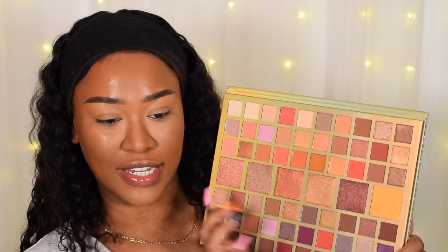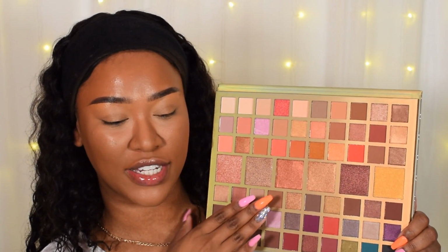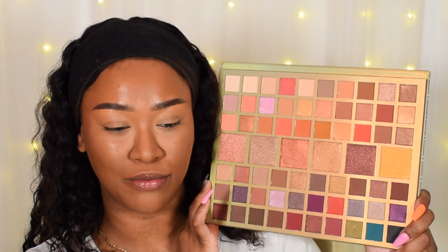To be honest, it's a very neutral palette. I don't feel like I need this whole top section up here. If the palette was just this down here, I could deal with it, but it's such a big palette. Don't know if it's my favorite palette. I want to see what else the brand comes out with. I'm not loving it, but we'll see how it applies on the eyes.